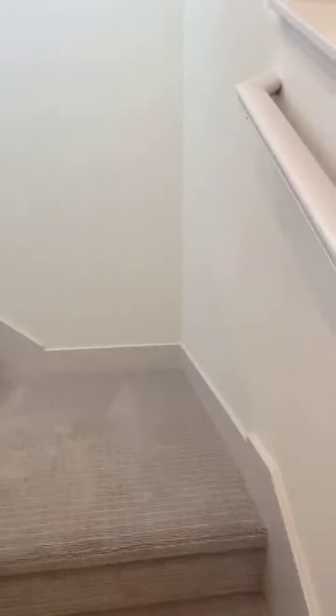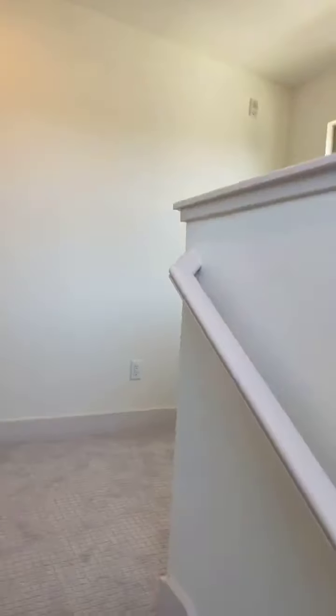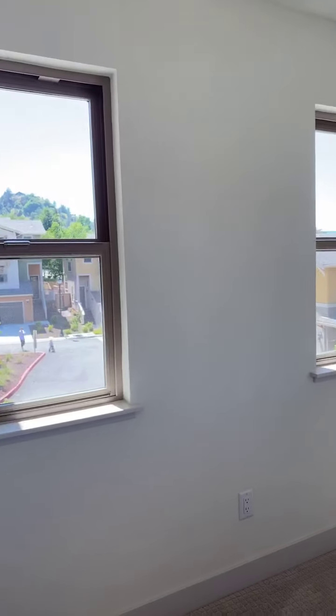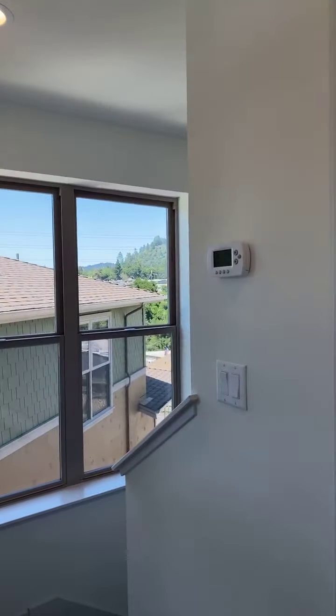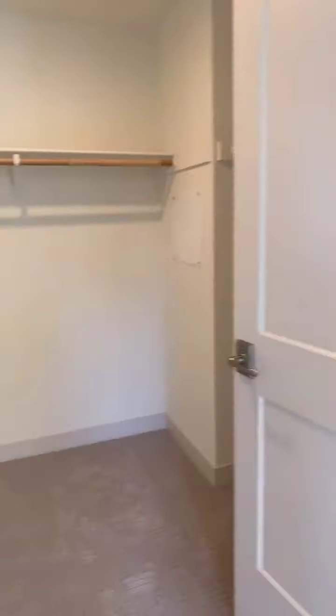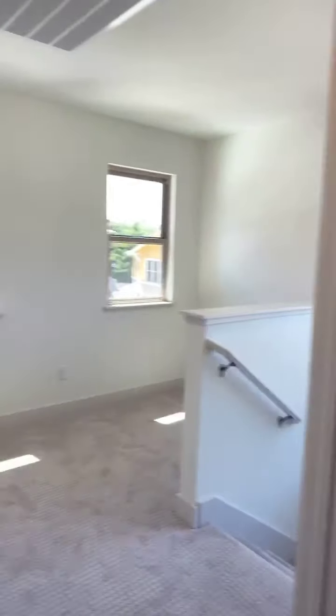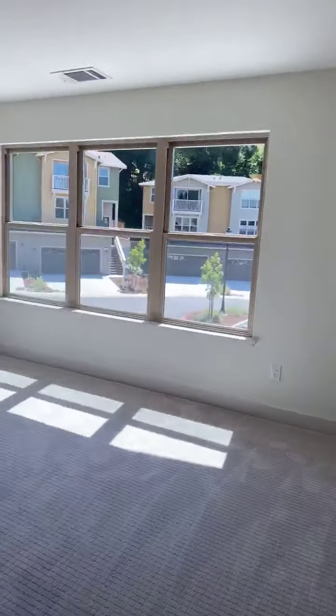Let's head on upstairs to the master suite. Again, the 3rd floor is reserved specifically for the master suite. And I will tell you, as a parent, having a real retreat can be something pretty special. So this is that office nook space that has a lot of natural light. Now, something that's really special about these properties is that each one of these units is actually an end unit. So that reduces the amount of noise from potential neighbors, but it also allows for more windows. So that's what makes these units so light and bright.